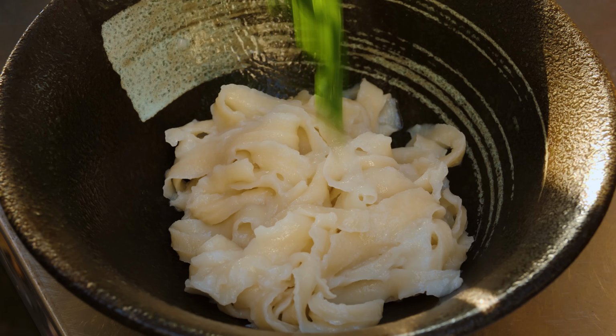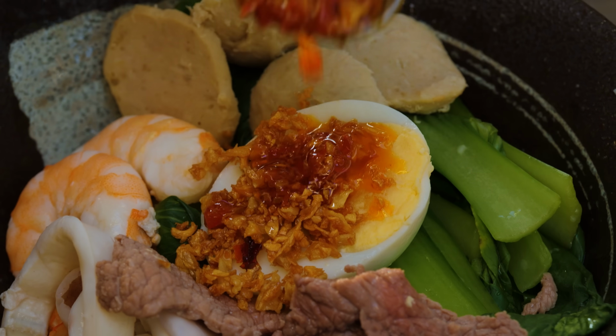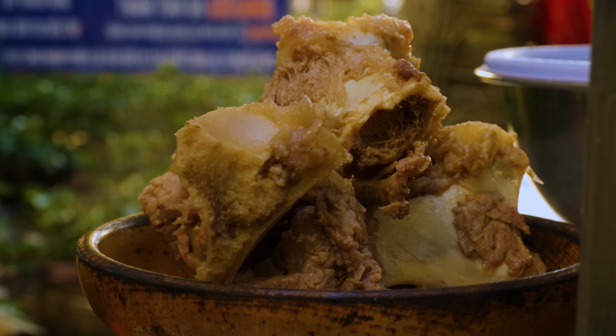The blanched noodles are topped with mustard greens, egg, a shrimp or two, squid, beef, sliced beef balls, fried garlic, chili oil, celery, pepper, and finally the broth, paired with giant pork bones that were used to make the stock.